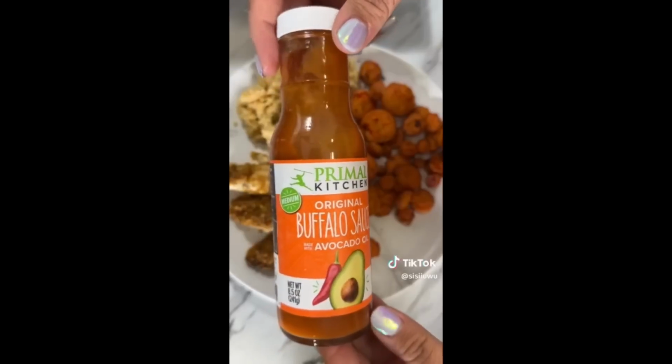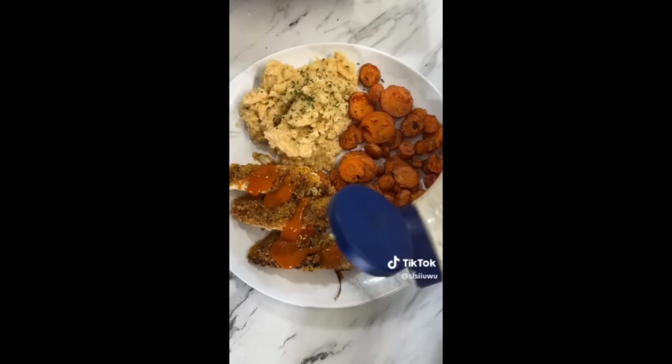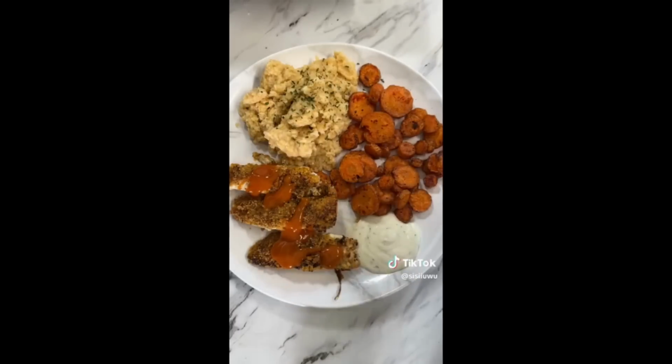Tried this avocado oil buffalo sauce for the first time. All right, got a little bit of buffalo sauce going there. It was so good. Whoa, what are we doing? Get that ranch out of here. And a little bit of this Lighthouse ranch on the side. Y'all know me, I love some ranch.